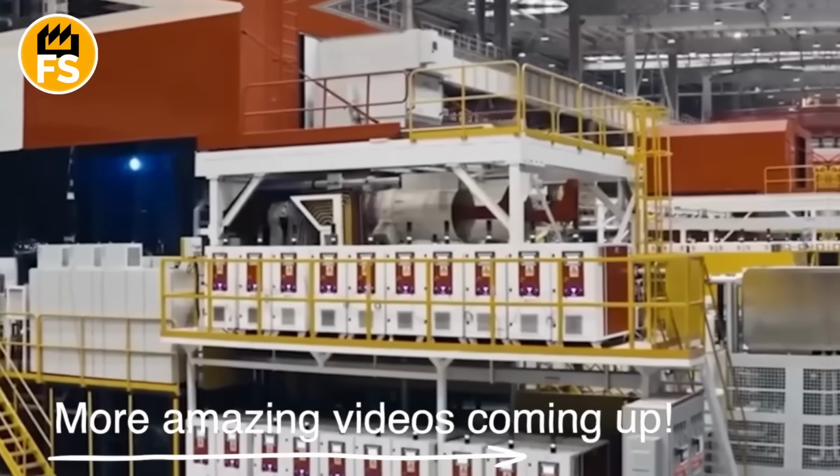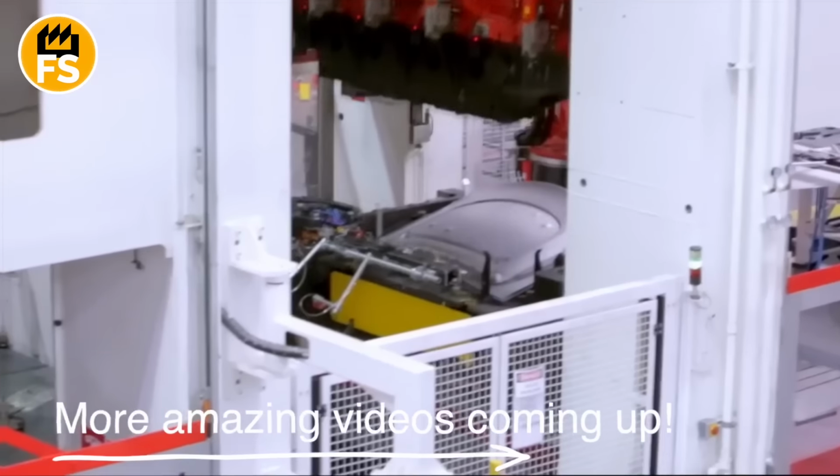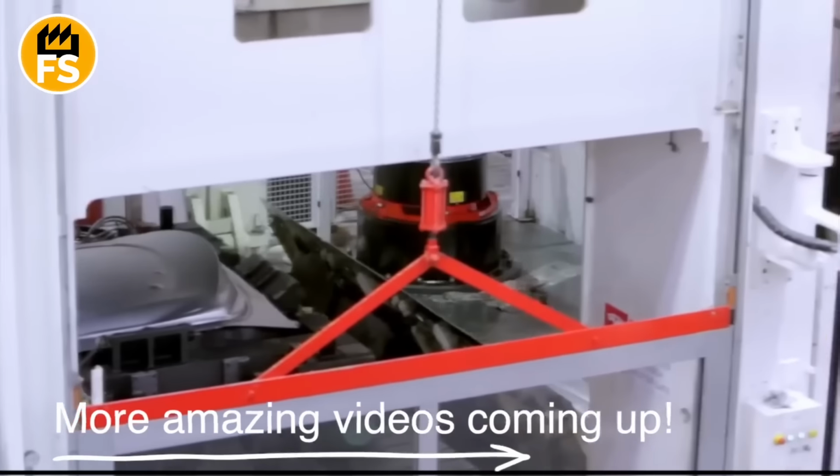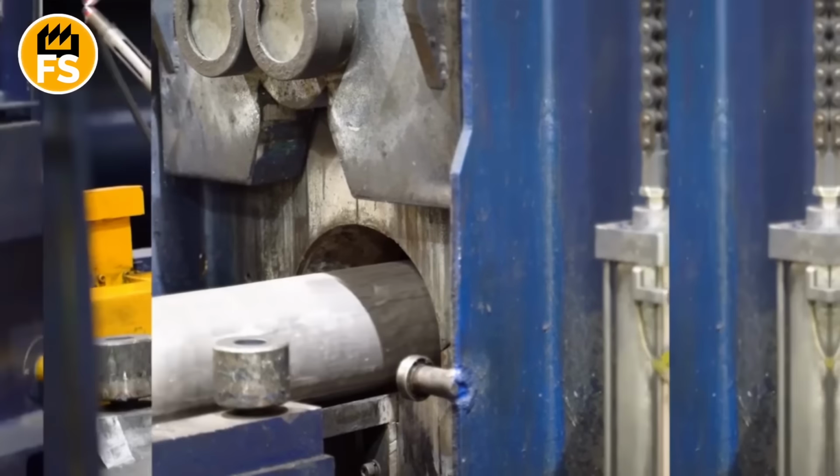Now for the most interesting part, how this monster machine actually works. Picture what happens inside the Giga Press every 90 seconds when a new Cybertruck part is born. It all starts with aluminum. Not ordinary aluminum, but a special alloy developed specifically for die casting. Aluminum ingots are loaded into a massive melting furnace positioned right next to the press.